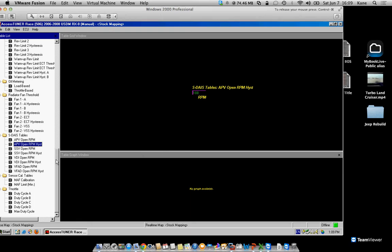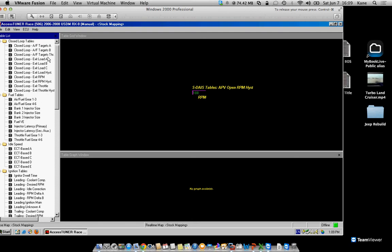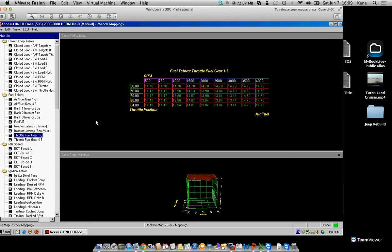Yeah. Oh, thank you for reminding me. I didn't even cover it. The acceleration maps are right here. Throttle fuel gear. You guys will have two, or three rather, if you're below 2007 or 6, and I've only got the two. Those are for throttle tip-in. I didn't cover it at all, so my bad.